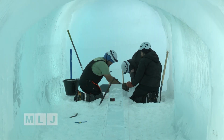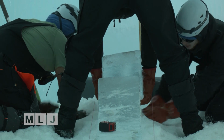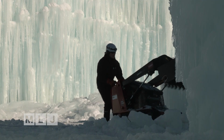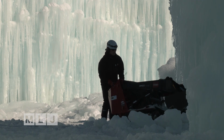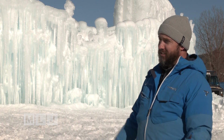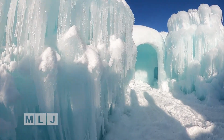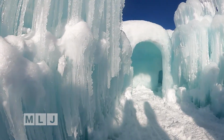Their team of artists creates it all from the ground up by hand. On average, it takes about 6 to 8 weeks to build with a full team of ice artisans. It's all hand-placed icicles. The way we build is very, very unique. We spray water over it, it expands, and these walls can get very, very thick. It's almost like walking into a freestanding ice cave or a glacier.